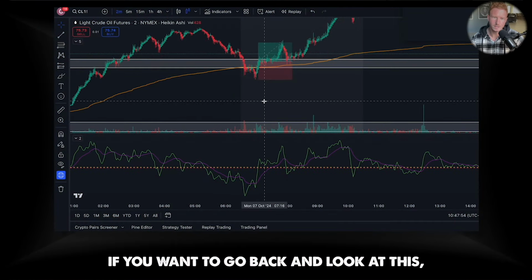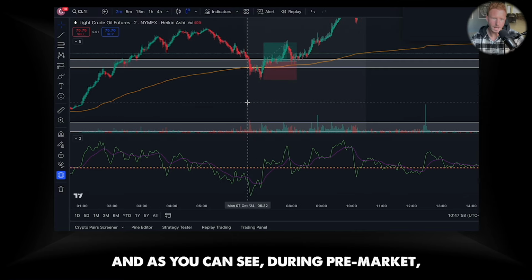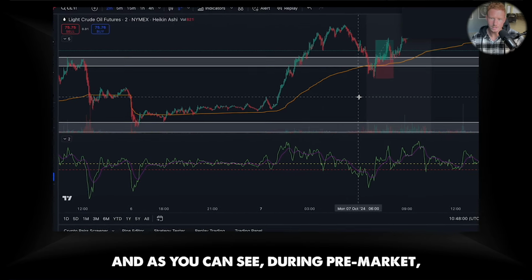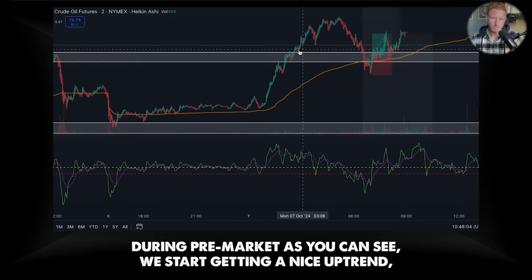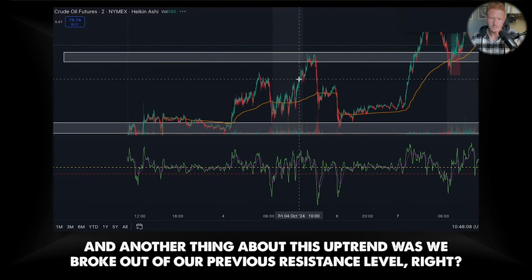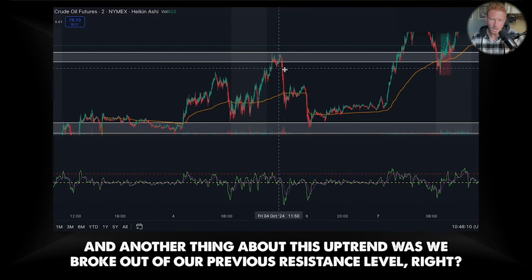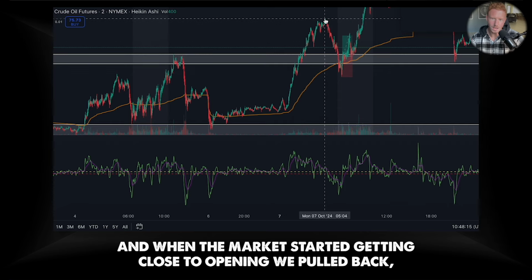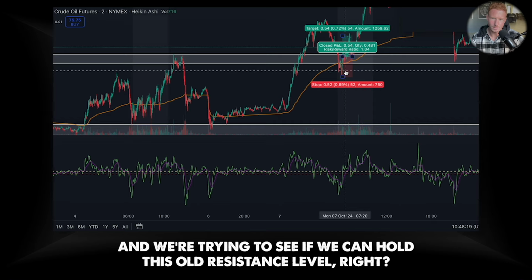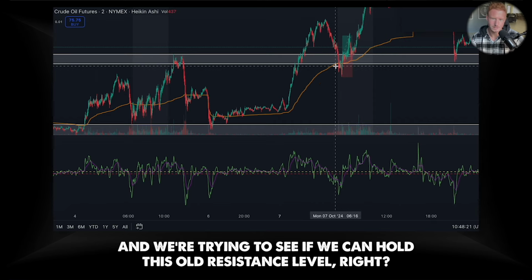If you want to go back and look at this, I traded oil. And as we can see, during pre-market, the gray is where the market starts opening and starts trading. During pre-market, as you can see, we started getting a nice uptrend. And another thing about this uptrend was we broke out of our previous resistance level, right? We broke through it overnight. And when the market started getting close to opening, we pulled back. And we're trying to see if we can hold this old resistance level, right?